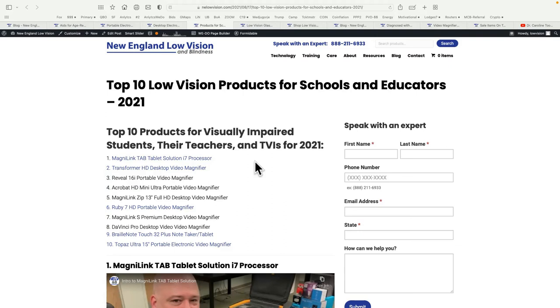That's the same thing as the old Visio book from BOM. Remember that one from APH? Well, the Topaz Ultra or the Merlin Mini are the new, identical product. So that got discontinued and got resurfaced under new names.